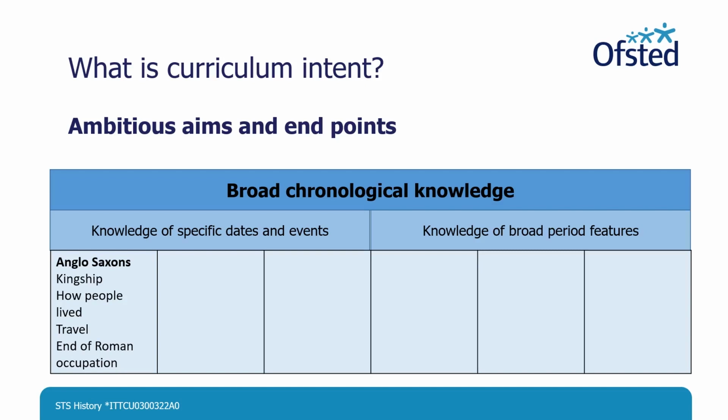These specific ideas of what we might want pupils to know and remember as a result of what we teach them about the Anglo-Saxons are also part of our curriculum intent. They're our way of realising this broader and more long-term ambition to develop pupils' chronological knowledge by setting out clearly what pupils need to know and remember in individual lessons, topics, and sequences. Everything that we want pupils to know and be able to do is part of our curriculum intent in schools.